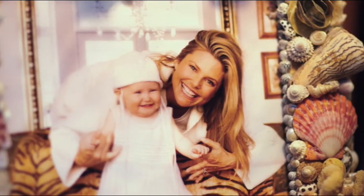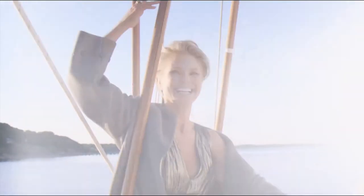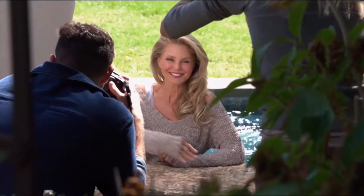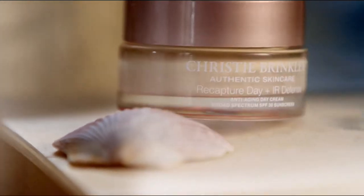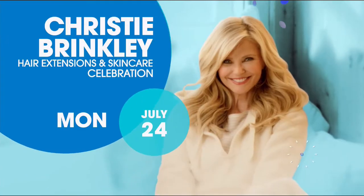I'm Christy Brinkley, and I created my own skincare line. I'm a mother. If I flatter myself, I would call myself an artist. And I love adventure. Love being outdoors. I've been a model for 40 years, and my entire career, the only reason I've lasted is because I represent products that I believe in. That's my secret. That's Christy Brinkley Authentic Skincare.